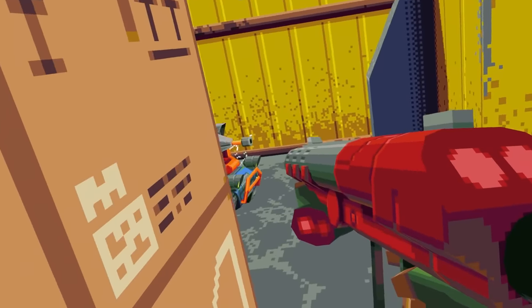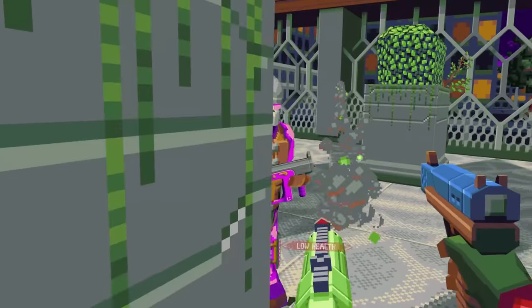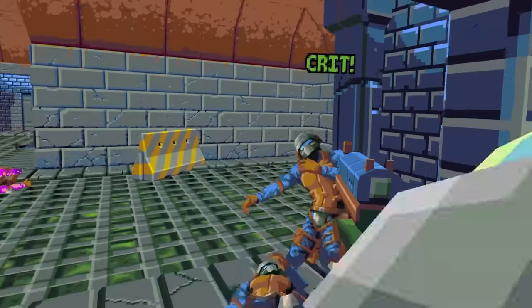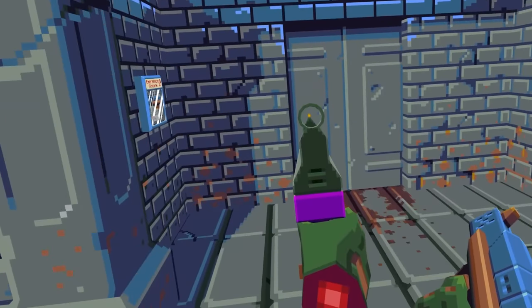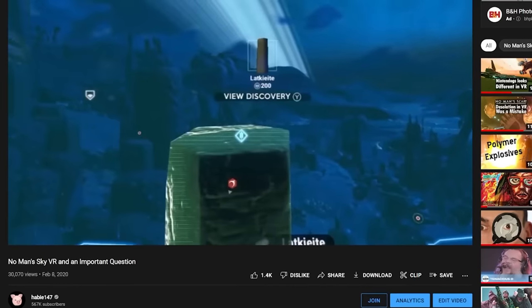Also, I'm just noticing this while editing, but every time I get a headshot in this game, I will say headshot out loud. Like every time without fail. Headshot. Headshot. Headshot. So that kind of speaks to how good the guns feel, I guess, if they can break my brain like that. That hasn't happened since No Man's Sky.